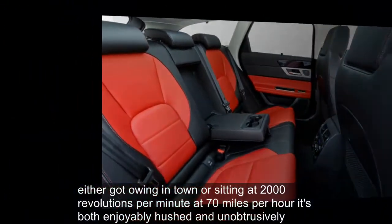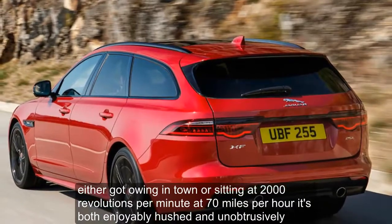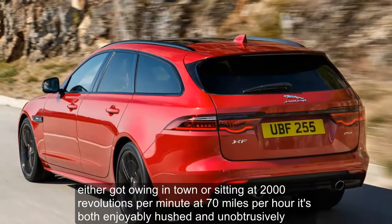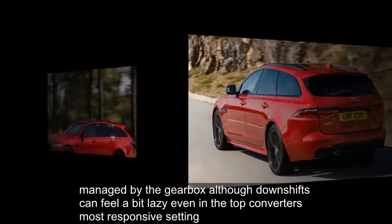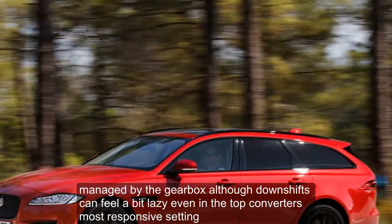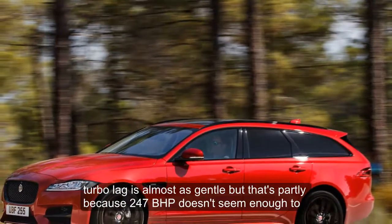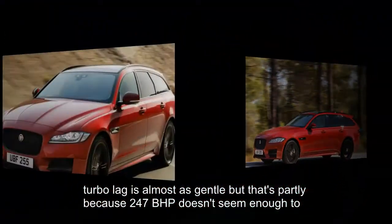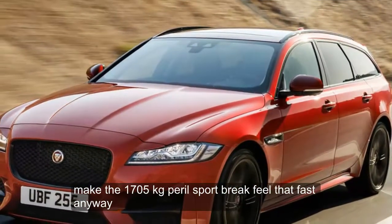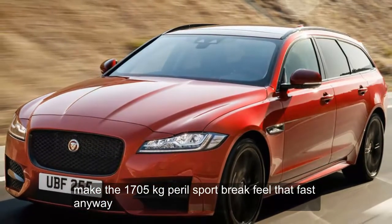Either dawdling in town or sitting at 2,000 rpm at 70 mph, it's both enjoyably hushed and unobtrusively managed by the gearbox, although downshifts can feel a bit lazy even in the torque converter's most responsive setting. Turbo lag is almost as gentle, but that's partly because 247 bhp doesn't seem enough to make the 1,705 kilogram petrol Sportbrake feel that fast anyway.